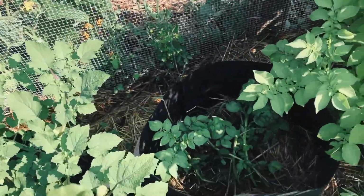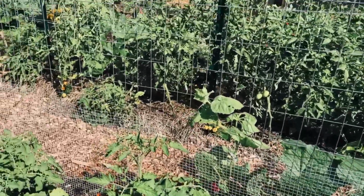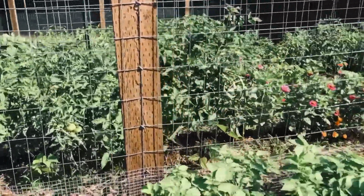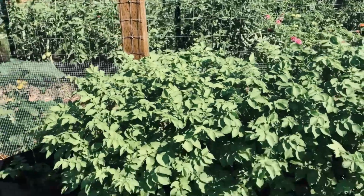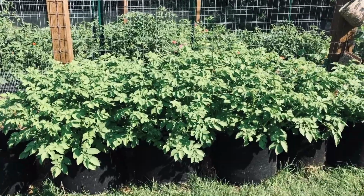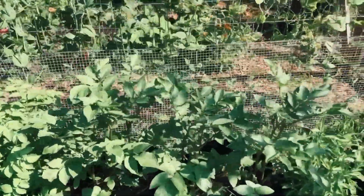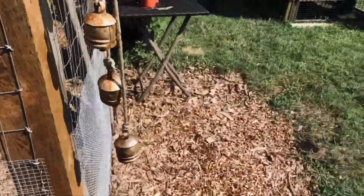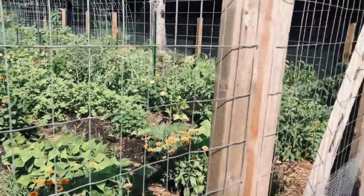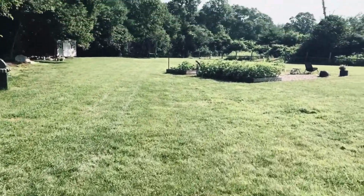Those potatoes got pushed down from all the rain. We had a crazy storm. Can you see how lush it is? Like you can't even really see past the tomatoes. Let me show you the potatoes. I think that potatoes in grow bags wins. I've done them in 3 places. Obviously, I need to see the yield because I can't say anything from the greens, but they've stayed healthy, whereas my other 2 patches, the patch in the fence in the garden and my patch over there in the potager garden, get a little sick.